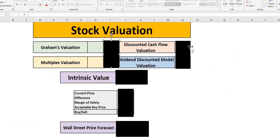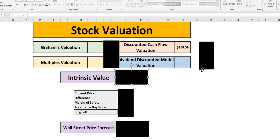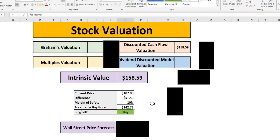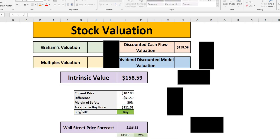And what we can see in today's episode is also a very nice margin of safety for ENPH. As we go at 10%, that would indicate a buy at $143. Again, we keep going till it's near the current trading price. Not a 35% MOS just yet, but pretty much around that 30 to 35% level. On top of that, we do see Wall Street indicating some nice upside, 28% with a price target of $137.